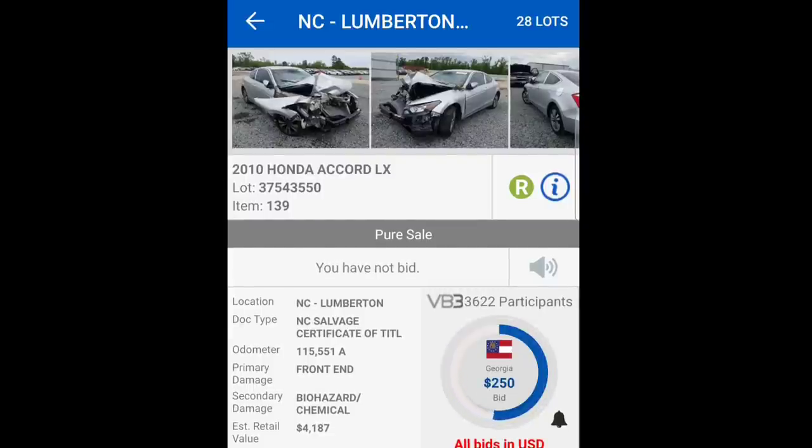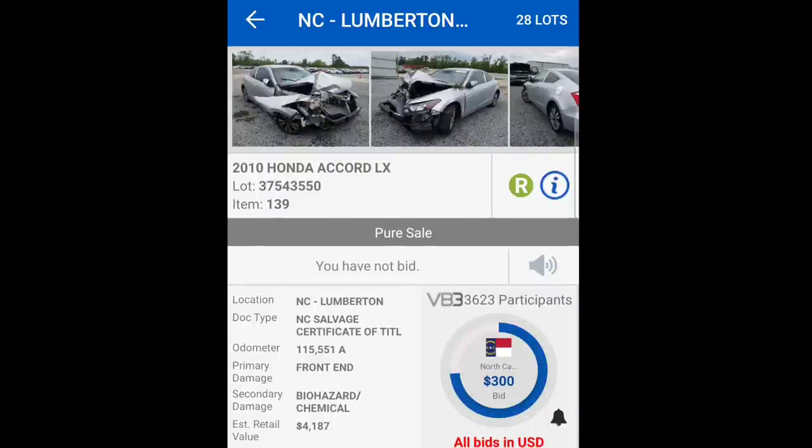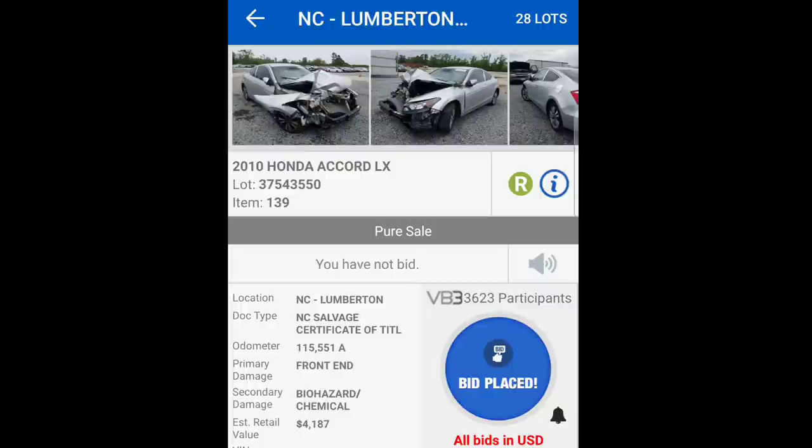Well, there you go, guys. We get to end the video on a positive note. We won a car. And I think it was a pure sale. I got to go back and see, but I think it was a pure sale. So I'm going to have to go back up and pick this up and get the title and drive it home, but now we got a car to flip, or maybe we'll give this one away. I don't know. You guys are going to have to let me know in the comments.